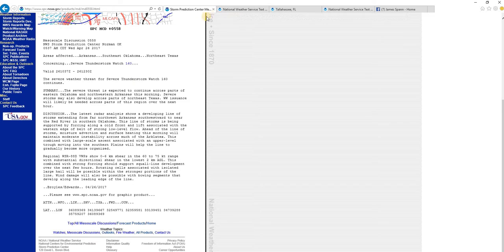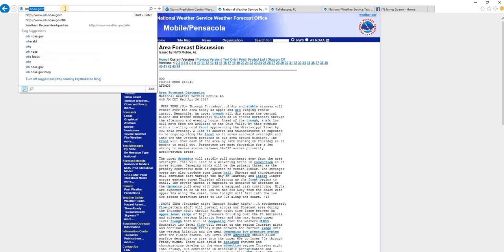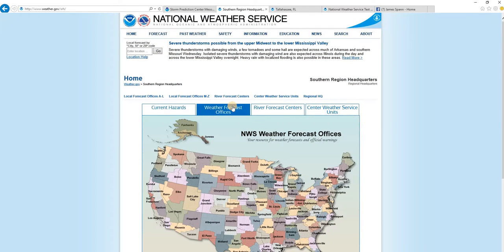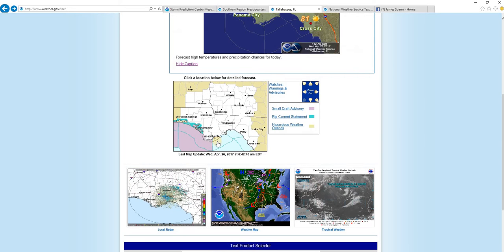What I do once a watch is issued is I always go to the National Weather Service, and I'm actually going to go to the main page as opposed to just Tallahassee's page right now, so I can show you. Here's all the weather forecast offices. Of course, Tallahassee's down here. They have southeast Alabama, southwest, south central Georgia, portions of the Florida Panhandle and Big Bend. And if you click on Tallahassee, then this comes up.